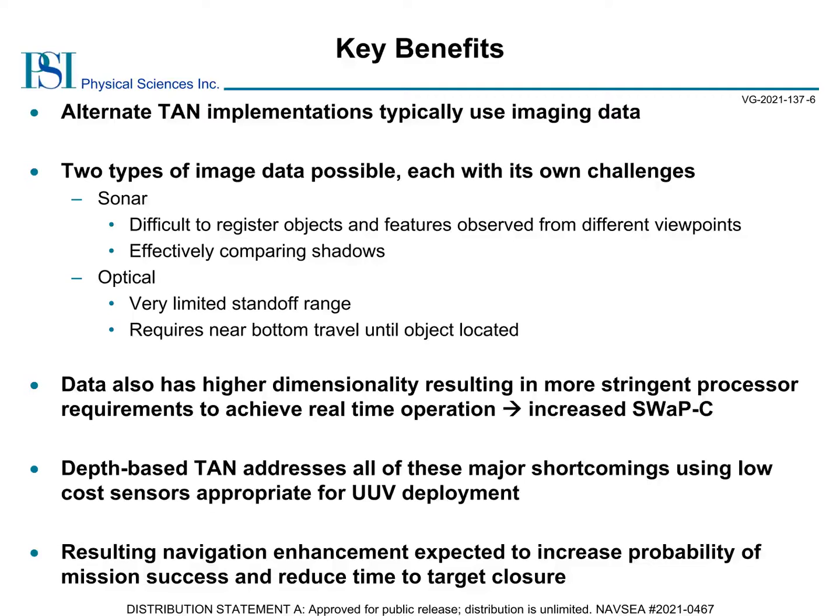Even ignoring these challenges, the data fundamentally has higher dimensionality, forcing the use of more powerful processors to achieve real-time operation. This will have a negative impact on system size, weight, power, and cost, in particular for an expendable platform. Our implementation of a depth-based TAN algorithm addresses all these major shortcomings using low-cost sensors already on board most UUV. The resulting navigation enhancement is expected to increase probability of mission success and reduce time to target closure.